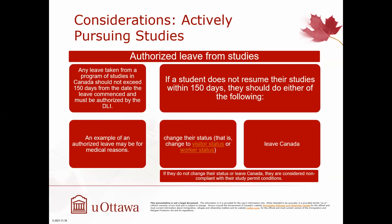You're supposed to either apply to change your status if you want to remain in Canada during the leave without being enrolled. That would be probably changing to visitor status or perhaps worker status if you're eligible for a work permit. Or the other option would be to leave Canada and only return when you're able to resume your full-time studies. So this is what you would have to do if your leave from studies was going to be more than 150 days.